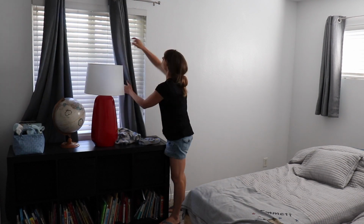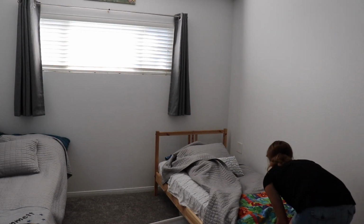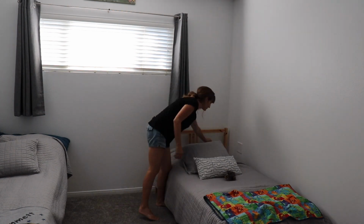Now that I'm done painting and everything's dried, I'm going to put the room back together. Okay, I still need to dust and vacuum, but that looks so much better now that everything's put away.